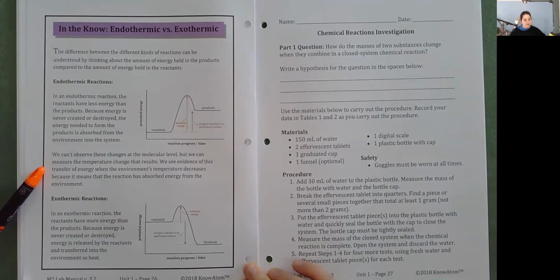We see evidence of this transfer of energy when the environment's temperature decreases because it means that the reaction has absorbed energy from the environment. Exothermic reactions. In an exothermic reaction, the reactants have more energy than the products. Because energy is never created or destroyed, energy is released by the reactants and transferred into the environment as heat.